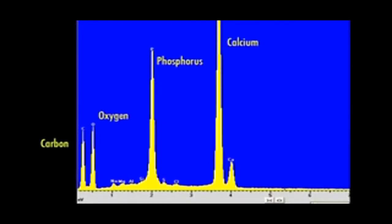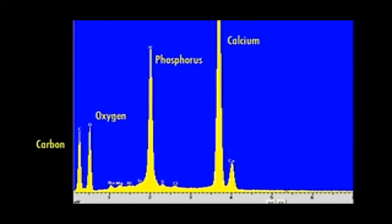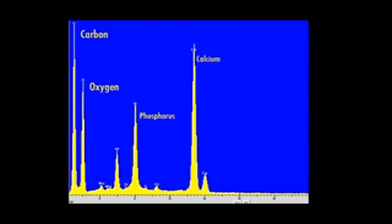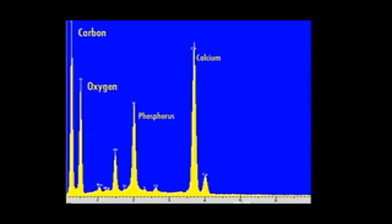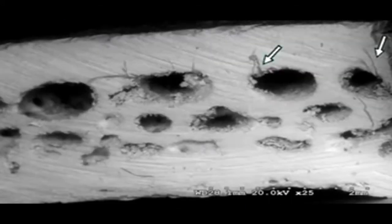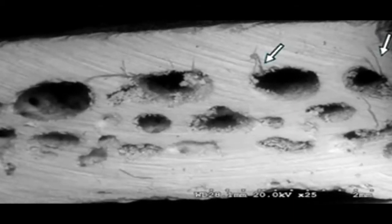This is the biochemistry of a typical human bone. Its calcium and phosphorus levels are high, and its oxygen and carbon levels are low. But with the Starchild it's quite different. The phosphorus is down and the carbon and oxygen are up, indicating its biochemistry is more like tooth enamel than regular bone.